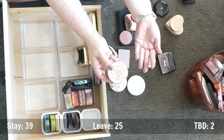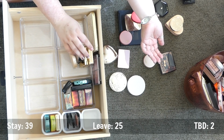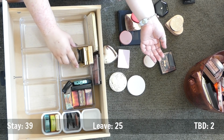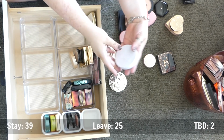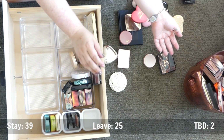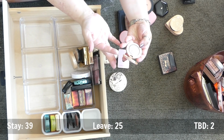This Tarte Exposed highlight is also very similar to the YSL, but it's different enough. It's a bit more punchy, and the YSL is a bit more glowy. The Milk is much more pink. Okay, I think that might have been my findings.